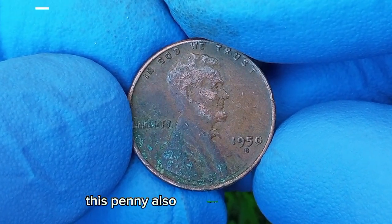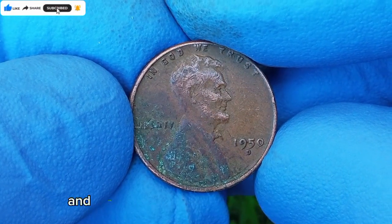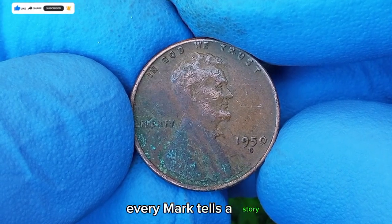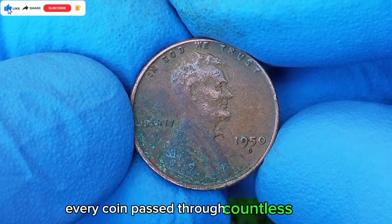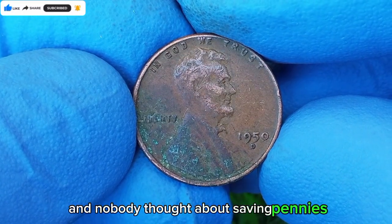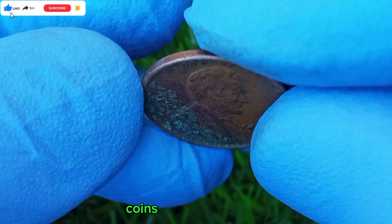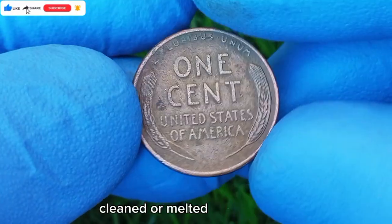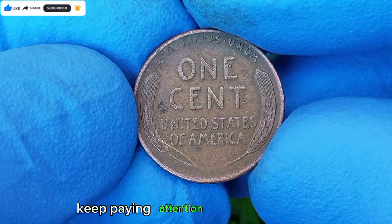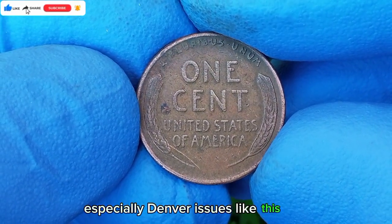This penny also represents everyday American life. It was used to buy food, newspapers, and small necessities when 1 cent actually mattered. Every mark tells a story. Every coin passed through countless hands during a time when money moved fast, and nobody thought about saving pennies. As years pass, fewer untouched examples remain. Coins are lost, damaged, cleaned, or melted down by time. That shrinking supply is exactly why collectors keep paying attention to wheat pennies from the early 1950s, especially Denver issues like this one.